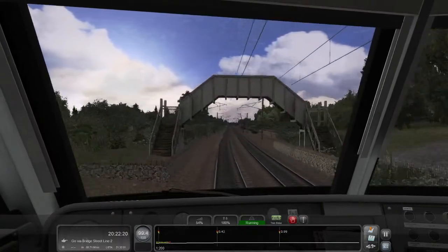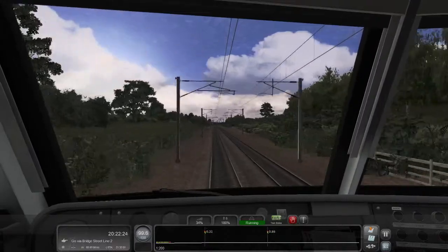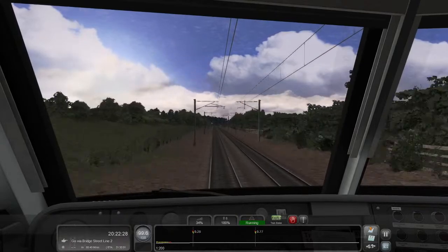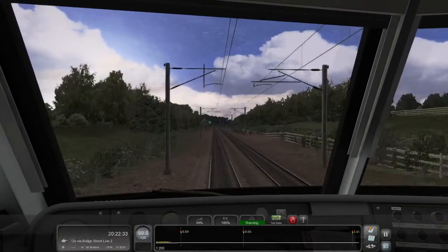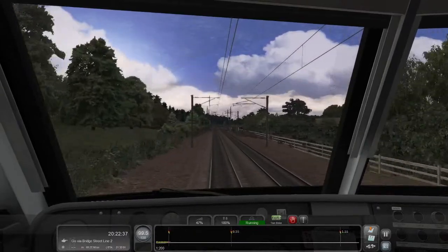Back up to 100 miles an hour. That whistle marker is for Cove level crossing, which we are now just passing.